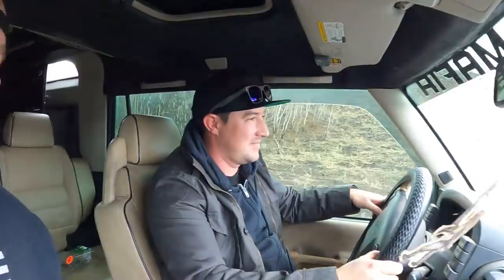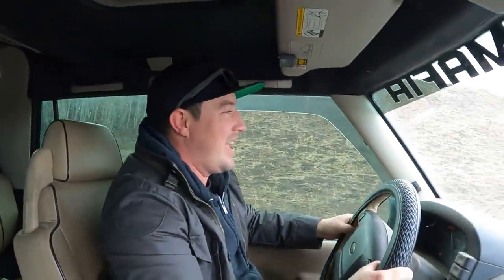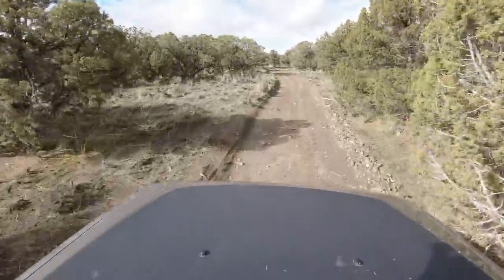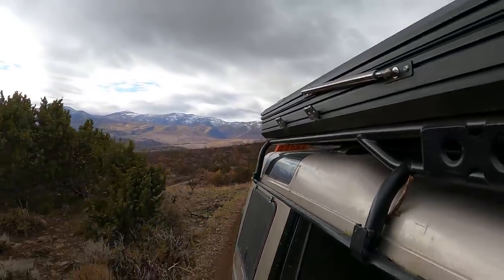Mr. Allen, what do you think of the Rover? Oh man, I want one. Yeah? Yeah, I want one. I was telling him yesterday how similar our rigs are. He's got a Land Cruiser on 37s, I got a Land Rover on 37s, and when they're next to each other, they're very similar in size. They're super comparable, I think.